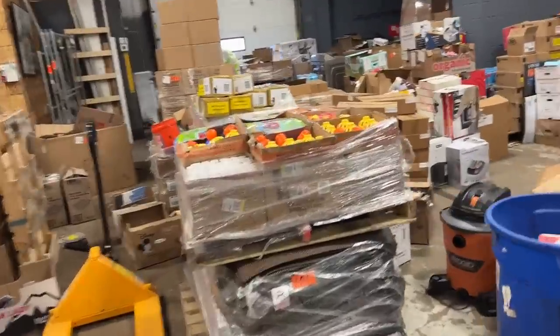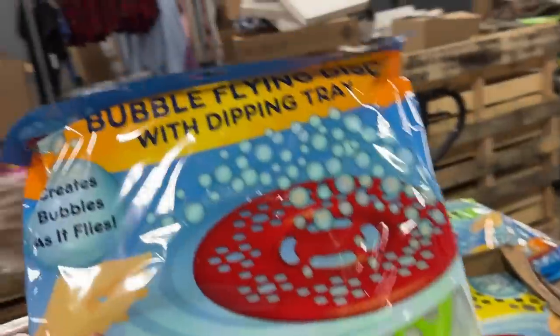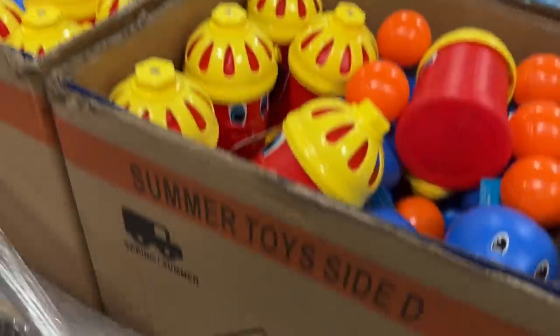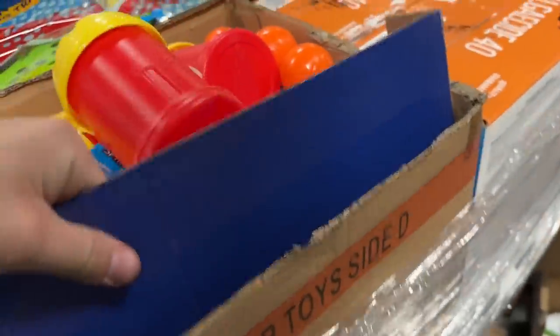This one, I got this one really cheap. I don't even know what all this stuff is here. Bubble flop. Ooh, that looks fun. I figured this is all gonna be Dollar Day stuff. Maybe that can go out now. And the boxes are already cut open. They're only one layer, yeah. So, no, this is two layers. It's two layers in here.